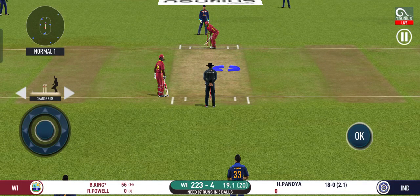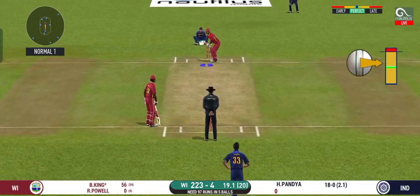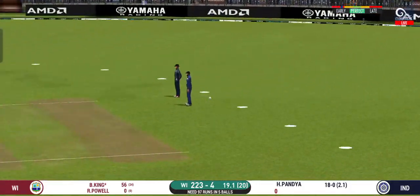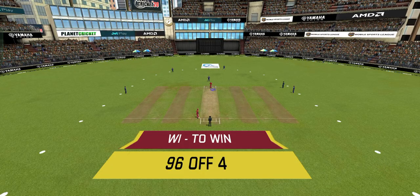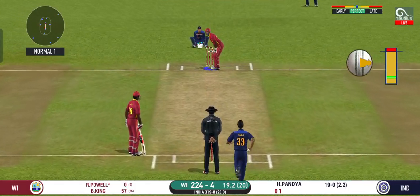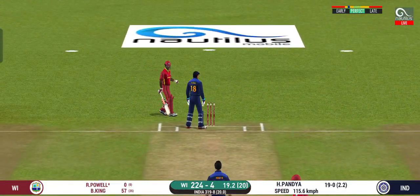Wanted to push into the gap, but the fielder cuts it off. Point fielder placed to cut off the closing singles. Batsman pushes it gently towards the gap for a single. The batsman is all set to face his first ball. Well placed for single. Good rotation of strike.